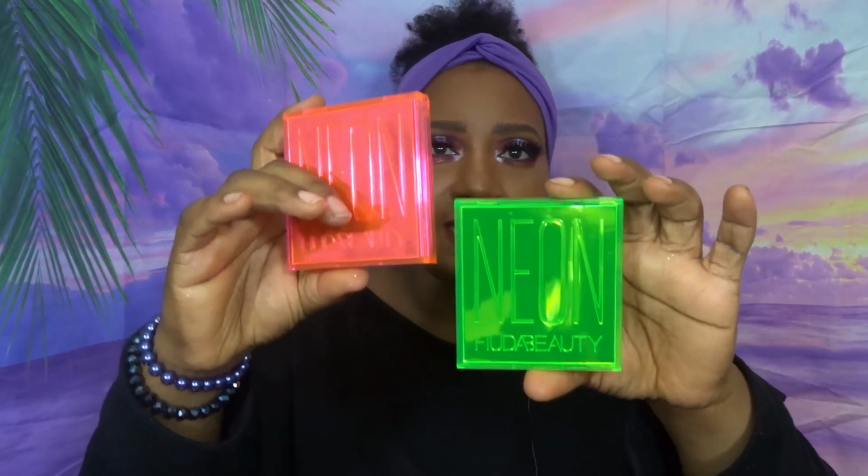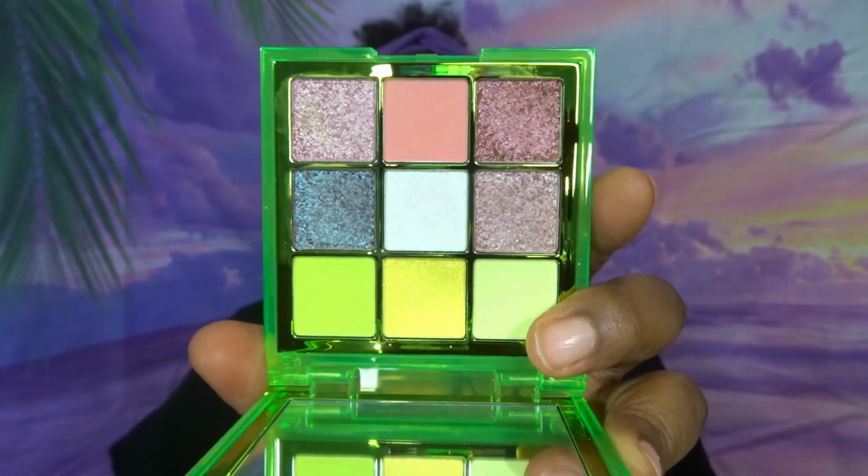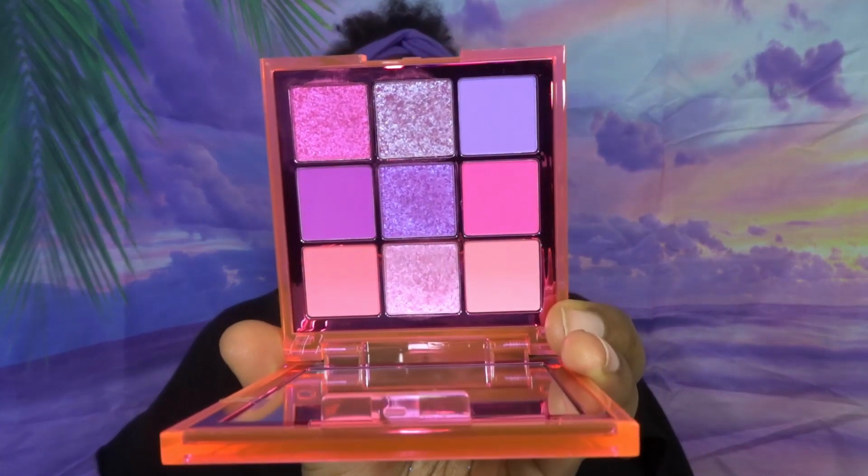And then I got the neon palette from Huda Beauty. So this is the green and this is the pink. Honestly, the prices, they were just ridiculous, and I've been wanting to get this, but they're not the kind of palettes I want to purchase at full price. So when I saw it at a sale, oh, absolutely wonderful. And this is what the green one looks like, and then the pink ones.